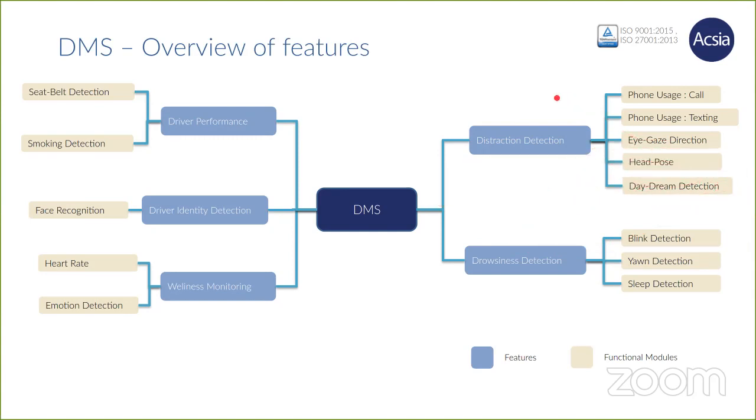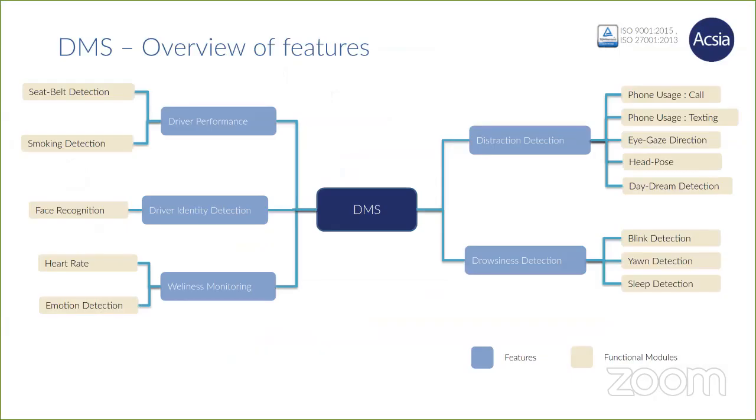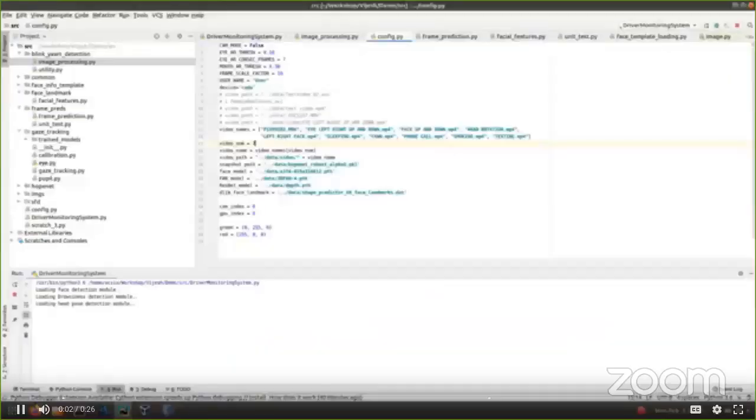And the most important feature of the DMS is drowsiness detection, because most of the drivers feel sleepy during their drives. So DMS can detect the number of blinks, the number of yawns, and overall we calculate for how long the driver is asleep, that is sleep detection. So these are the overall features of the DMS that Axia has developed. Now let's see the demo of how Axia has developed their driver monitoring system.